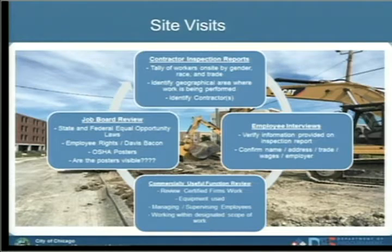Who's doing what? What are they doing? Are they certified in that area? And so they bring those results back to us in the office, and we'll review it with me as their manager, as well as the compliance officer, to report any potential deficiencies, to continue that audit process.